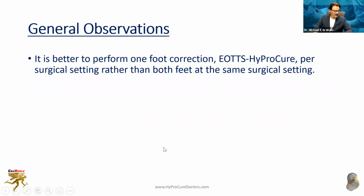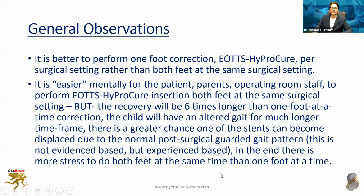We're getting to the last part of this. I know we've kind of run over a little bit. We're trying to keep this around an hour. Some rules as far as, do you perform both feet at the same time, or is it better to perform one foot at a time? So let's talk about this.